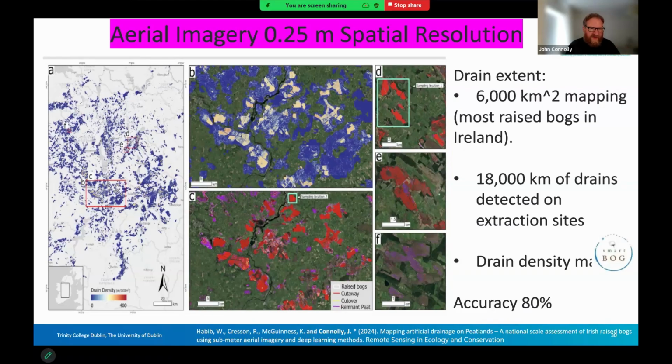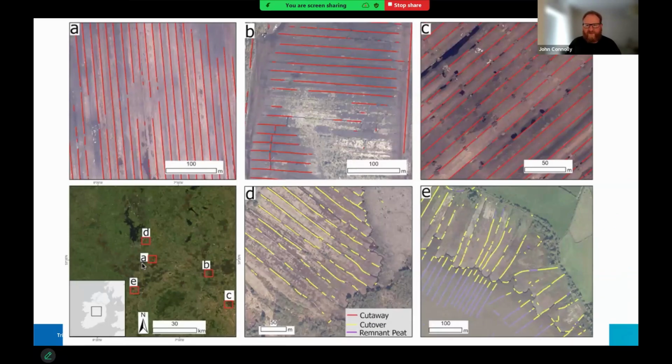So the A and B show drain density, with the red areas being up to about 400 meters of drains per 100 square meters. And then the other maps, C, D, E, and F, show the actual individual drains. Now, when you're zoomed out, it just looks like a blob of data, but there's actually individual drains identified there. And this is an example of that detail there. So on the Bord na Móna land, you can really see the drains really effectively. And then on areas where it's been cut over, it also picks out that kind of drainage there as well.